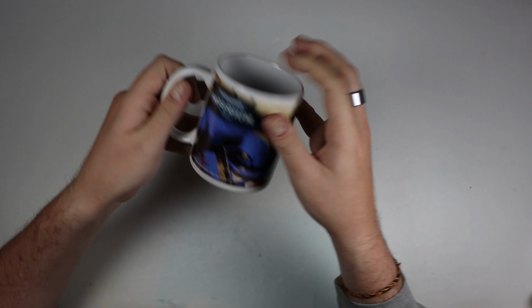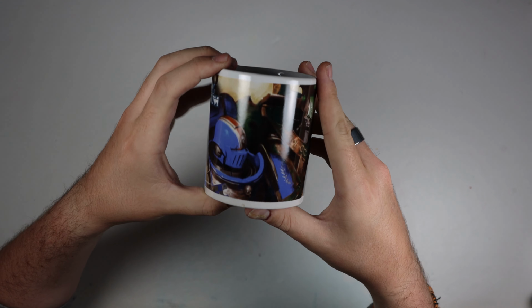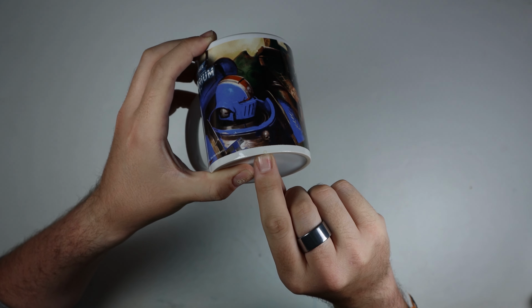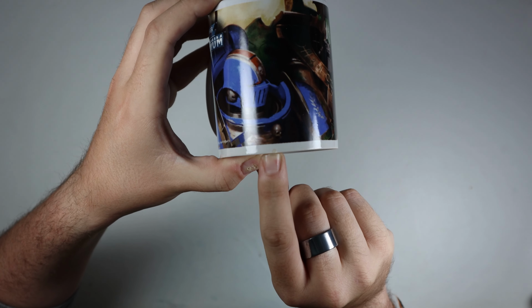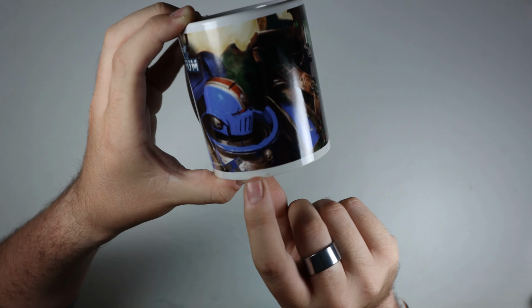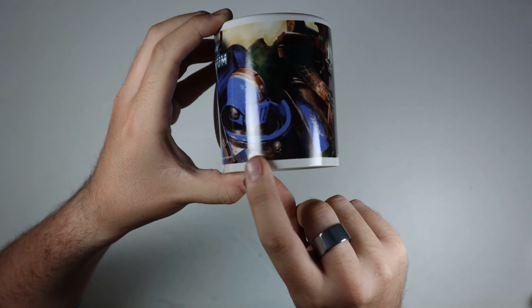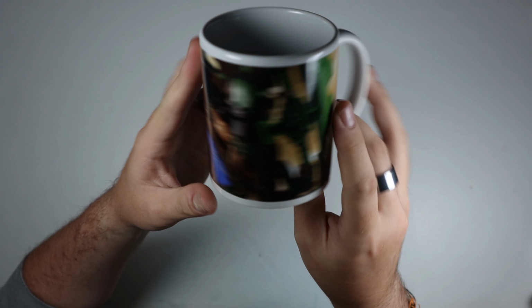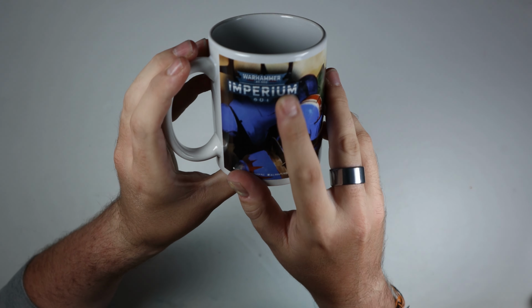So here we go, immediate reactions. I mean, it's a mug, it's nice, it's got the Imperium logo on. I'd say it looks like I've got some damage there, but actually I haven't. Can I get that in focus? I think it hasn't been chipped after the process. That's clearly been done before they've put the coating on it or anything like that. So, yeah, it's good. It's got the Imperium artwork on it. It's got the Imperium logo on it.